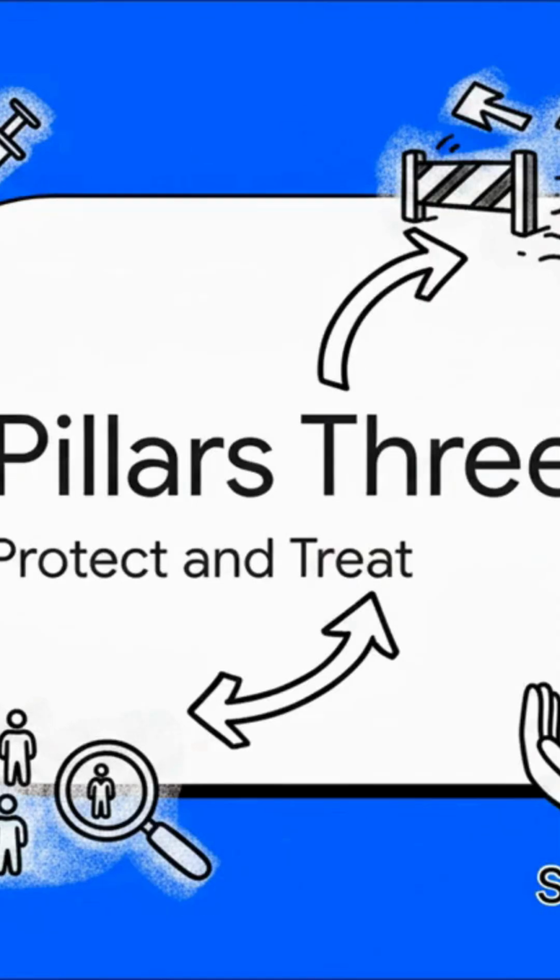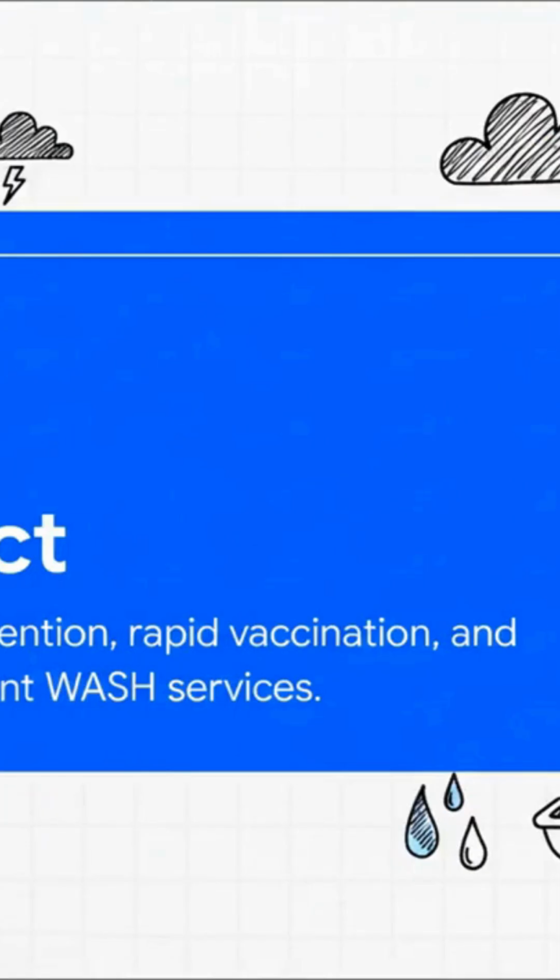Section 4. Pillars 3 and 4. Once you've connected with the community and detected a threat, you immediately transition to defense. Let's see how this builds into Pillar 3, which is Protect. This means securing the environment and the population against diseases through proactive physical measures. It's basically the defensive shield you build around a vulnerable community, utilizing infection control, mass vaccination, and securing the fundamental building blocks of health: water, sanitation, and hygiene, often referred to as WASH.